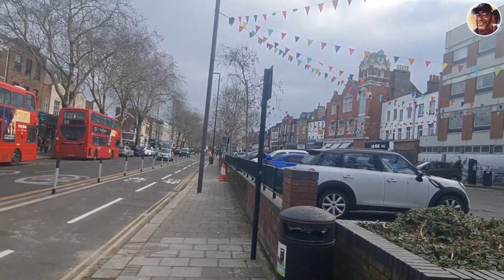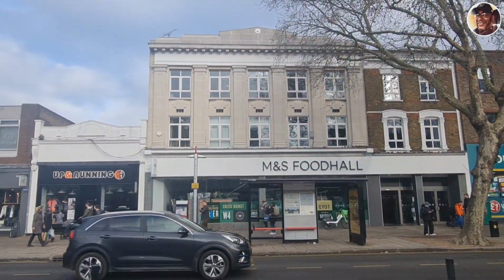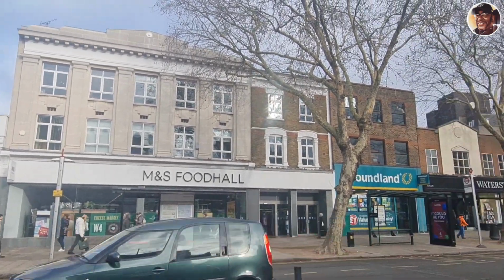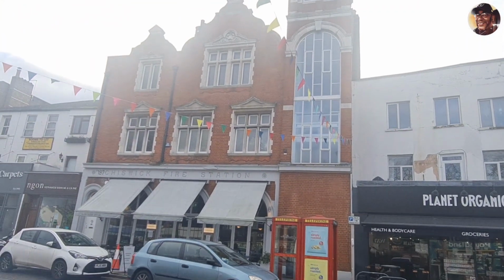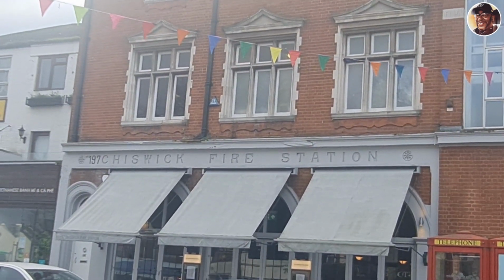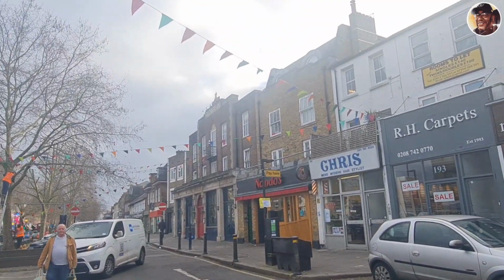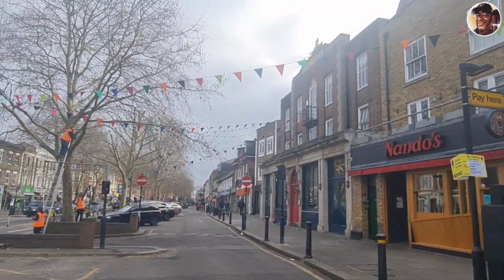So we're coming up to the old fire station. The old Marks and Spencer's looks like it's got some age to it, almost like a theatre. So there you got the old fire station, Chiswick Fire Station. They're putting up some bunting. I'm not sure for which occasion. I'm going to ask because I'm nosy like that.